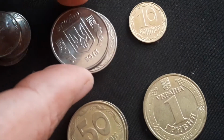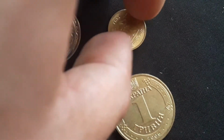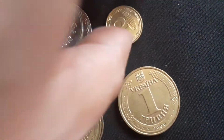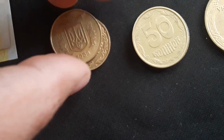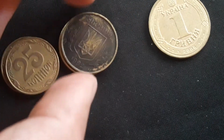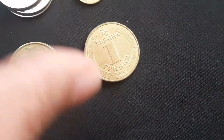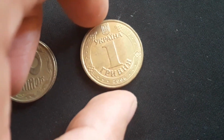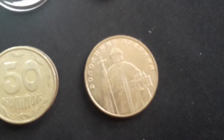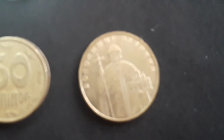I have the 5, the 10 kopyok, so 2 kopyok, 5 kopyok, 10 kopyok, 25, 50. This is very old, this might be 1992, so this is the first year of this set, and this is the current set, and this is a modern one hryvnia, and here we see a religious figure. Let me focus a little bit better.